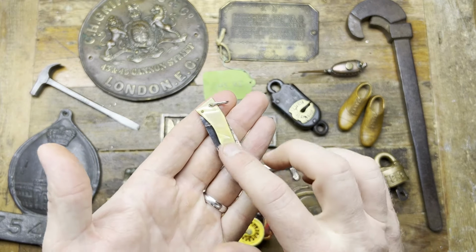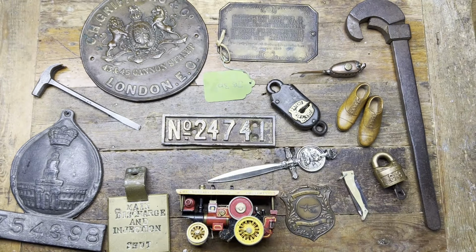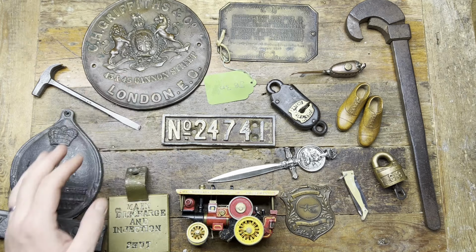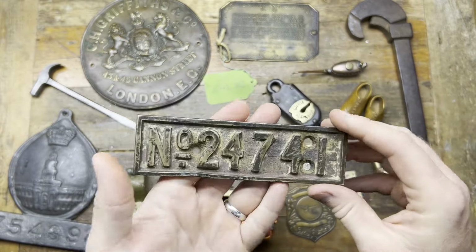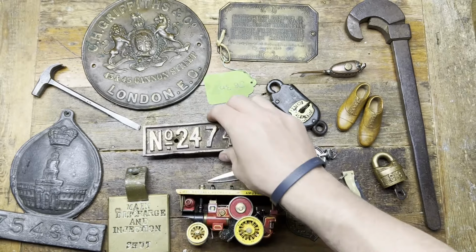This is a wonderful lady's leg little penknife. And then these items came from the runway. All these items here. We've got this, what could be off a train or something like that. I bought it for 30. It's very heavy duty. It's got heavy usage. I thought it was interesting.